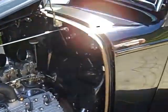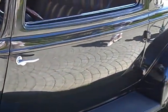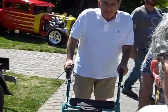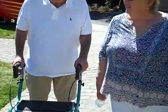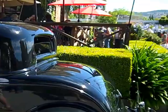This is Russ Aves' 32. It was in Hot Rod Magazine in 1956, I think it was. He still owns the car. How about that? And Russ right there.